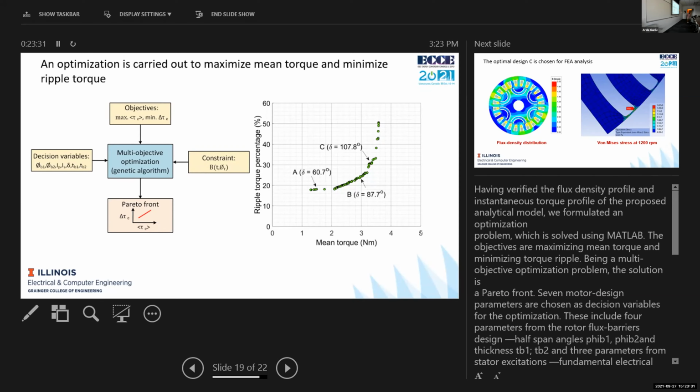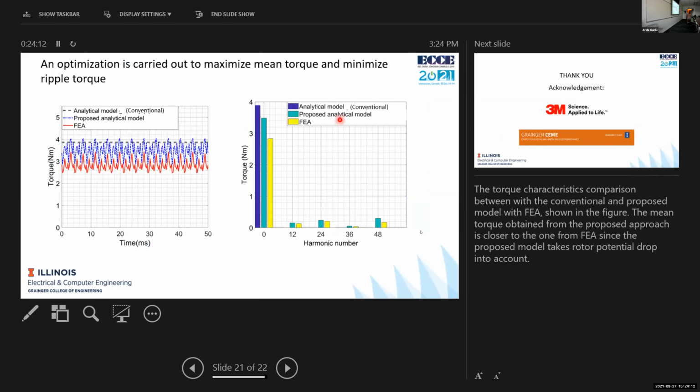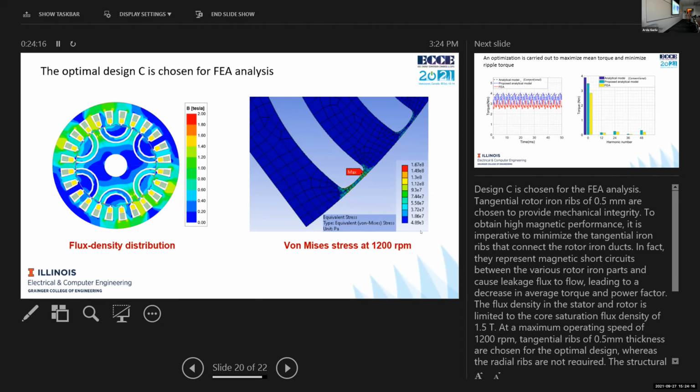So right now I have chosen design C to show you the results. This design C, which is the output of the Pareto front, is chosen for doing the FE analysis. On the left side, we are showing the flux density distribution, and as can be seen, the flux density is limited to 1.5 Tesla, which was the core saturation flux density. We also did the stress analysis on these tangential iron ribs. While doing the analytical calculations, we had ignored the iron ribs present on the rotor structure, but in reality you have these tangential iron ribs, and we have to account for those while doing the stress analysis. The stress found here was about 168 megapascals, which was less than the tensile strength of around 400 megapascals.